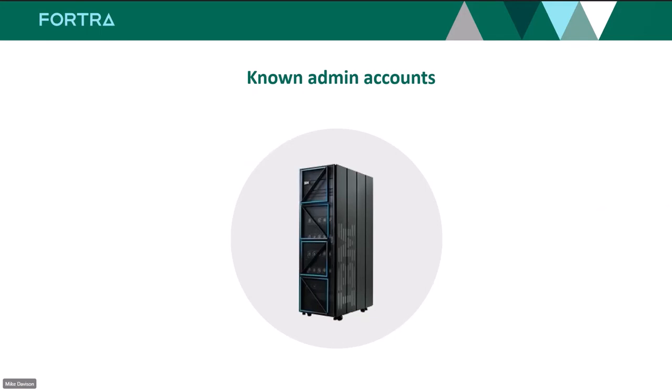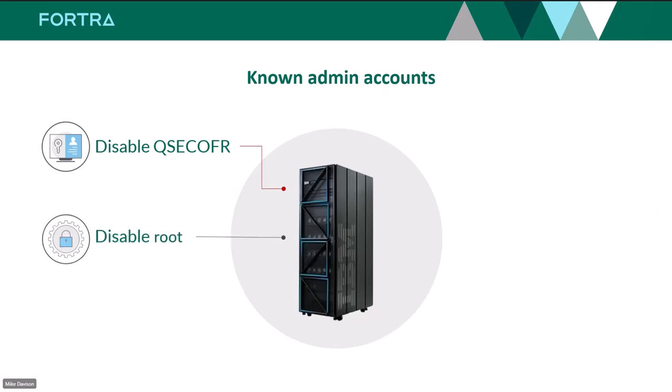Other practical steps that we can take is dealing with known admin accounts. QSECOFR is the root equivalent on IBM i. We should disable both QSECOFR and root on AIX or on Linux. Attackers know that root is going to be an account on the system, so they will target that to gain high level access. You might want to consider getting some PAM software, such as PowerTech Authority Broker or Box, for IBM i and for AIX and Linux.